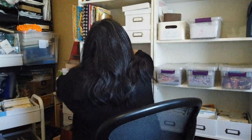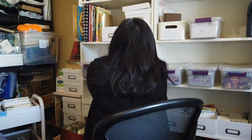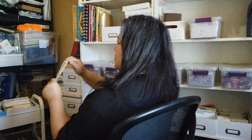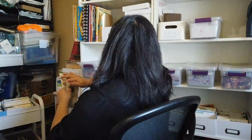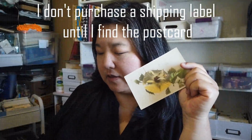All right, so the next one I'm going to do in real time how I do it, without much commentary. So 386 is my next one. I am looking for a real photo postcard of hibiscus flower. Got it. All right, here it is. I'm going to purchase the shipping label and put in the sleeve. Oh, actually print the packing slip. I just think it's a nice idea to add a packing slip.